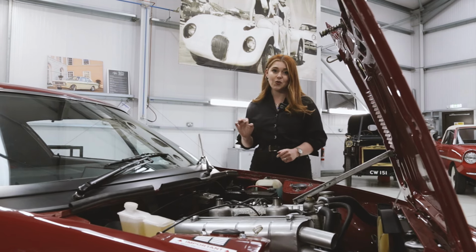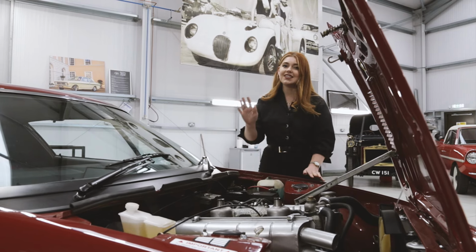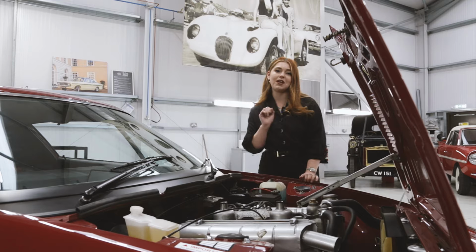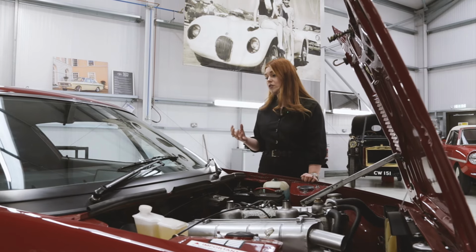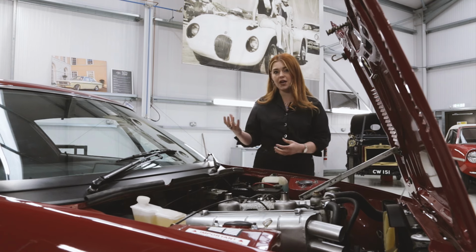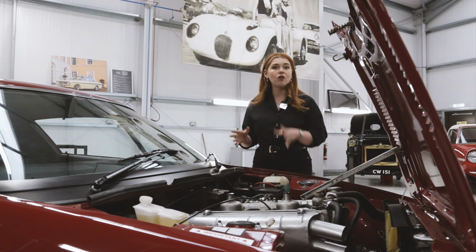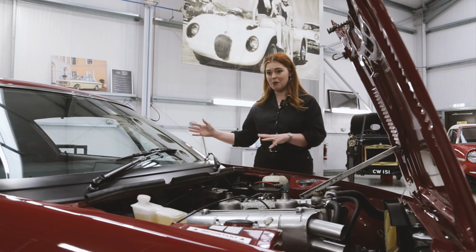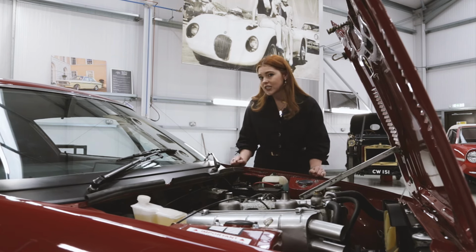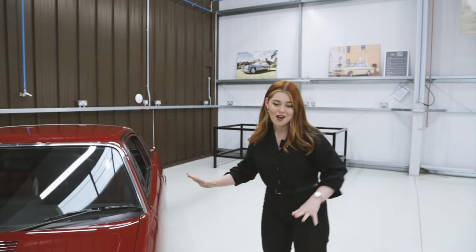It is gorgeous. Now as I mentioned, it is a 2-litre engine and has got a 4-speed manual gearbox that was also restored and refurbished by the same person, Ben Marshall Vintage Cars, and the axle as well, alongside a lot of other bits and bobs on this car to make it the gorgeous example that you see right now. Now let's have a little 360 walk around the car.